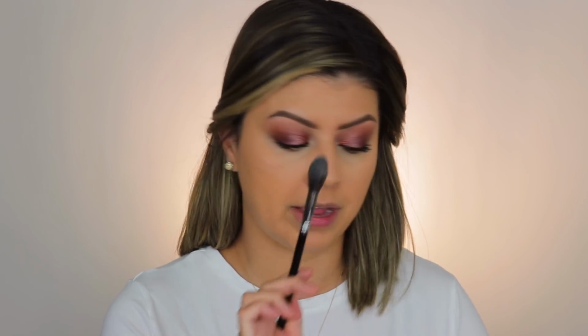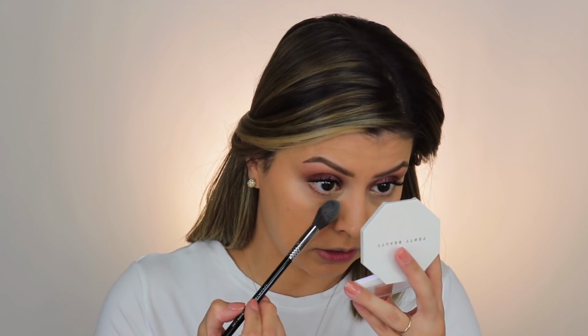So I'm gonna take my soft blend brush from Sigma Beauty. This is in the number 40 or their number 40 brush. I'm just taking a very small amount of my Fenty Pro Filter powder. This one's in the shade Butter. Just taking a very light amount of that and setting the under eye area.